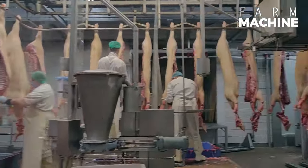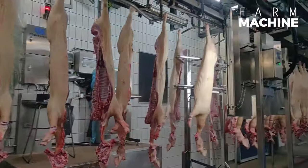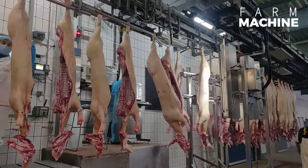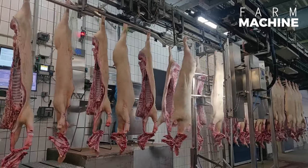The circular knives slice through the pork with remarkable accuracy, leaving behind clean cuts that eliminate the risk of bone splinters commonly associated with sawing. This not only enhances the overall quality of the pork, but also ensures a safer and more hygienic production process.